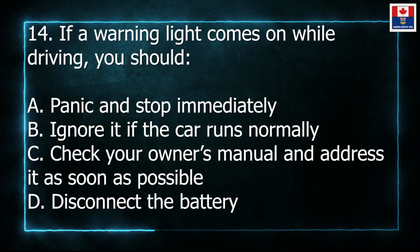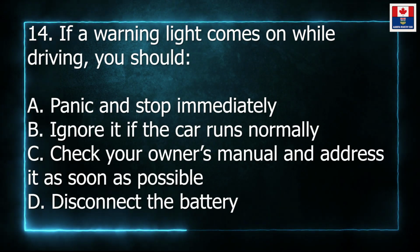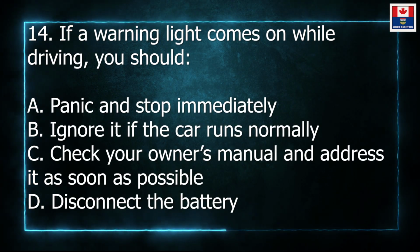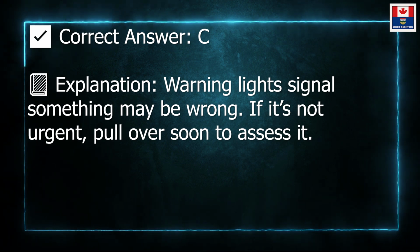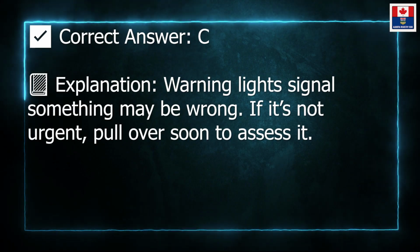14. If a warning light comes on while driving, you should A. Panic and stop immediately. B. Ignore it if the car runs normally. C. Check your owner's manual and address it as soon as possible. D. Disconnect the battery. Correct answer, C. Warning lights signal something may be wrong. If it's not urgent, pull over soon to assess it.